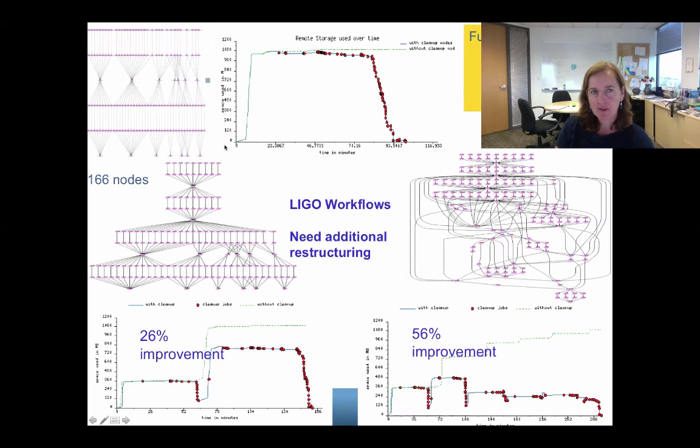And the problem with these workflows, if we employ our algorithm, is that they bring in all the data at once, and then they keep it around. And so you really cannot start cleaning up till most of the data is staged in. However, we looked at the workflow, particularly the small workflow, carefully, and we saw that there are some dependencies that we can introduce that would make the workflow smaller.